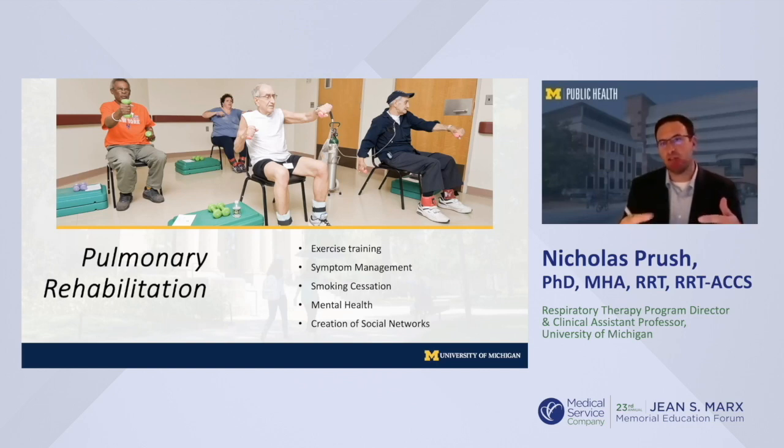So these individuals might have just gotten out of the hospital. They're attending this pulmonary rehabilitation program. If they can now have a better understanding of how they can manage their symptoms at home and not automatically take a car or have a loved one drive them to the emergency room, it can impact the 30-day readmissions.